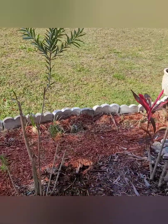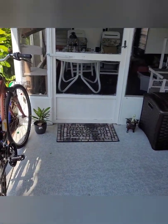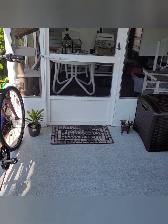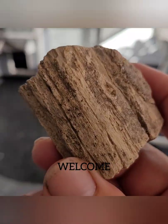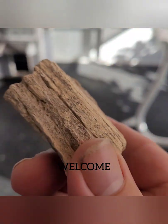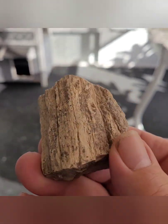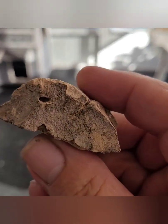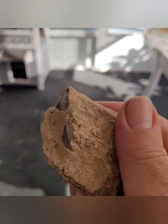So anyway, now on to the rest of the video. The most honest video you'll see on YouTube or anywhere, probably the most honest review. That's going to be a beautiful piece of petrified wood right there once I get it polished. This is it in its rough form, the way I found it. Look at that. I don't know if you can see that or not, but that's just going to be beautiful once I get it polished.